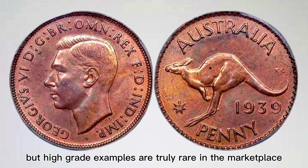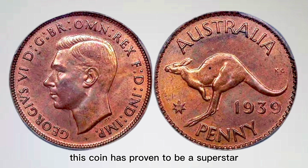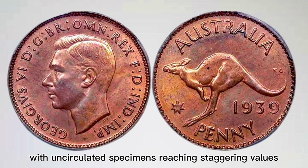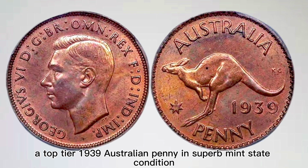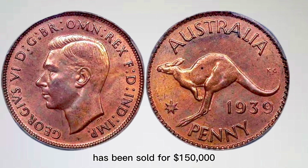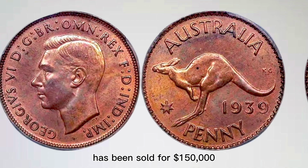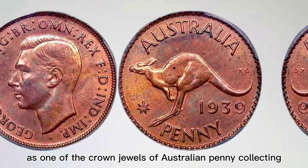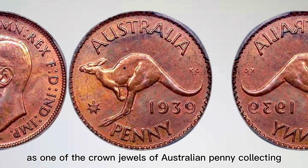In the marketplace, this coin has proven to be a superstar, with uncirculated specimens reaching staggering values. A top-tier 1939 Australian penny in superb mint state condition has been sold for $150,000 AUD, cementing its reputation as one of the crown jewels of Australian penny collecting.